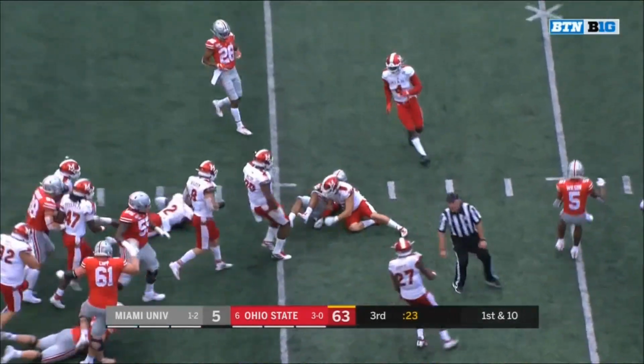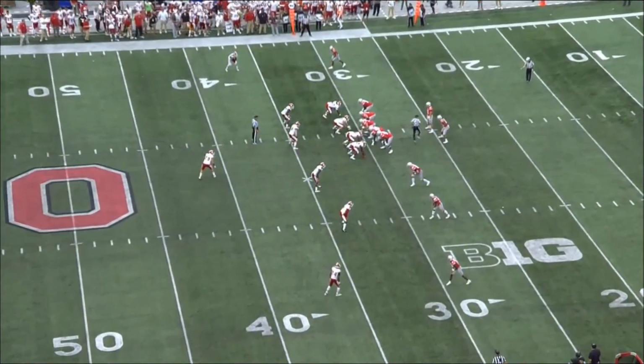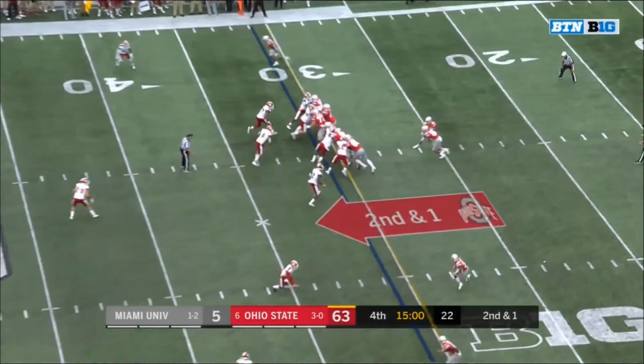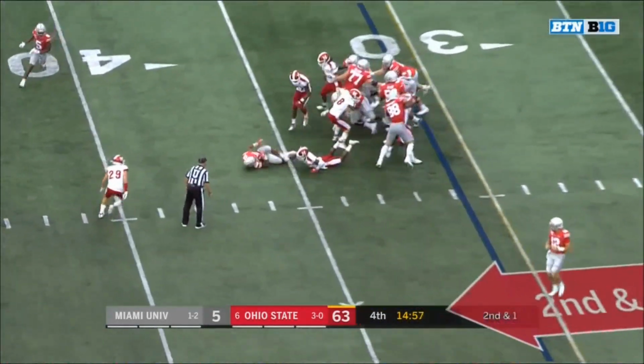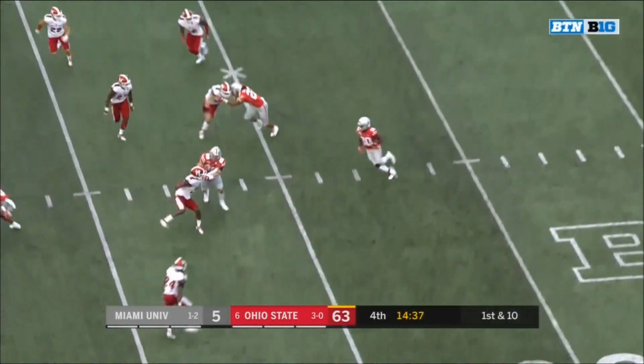Inside give here, out across the 30. Sign him up for American Gladiator. Second time that we... I give up. I give up.